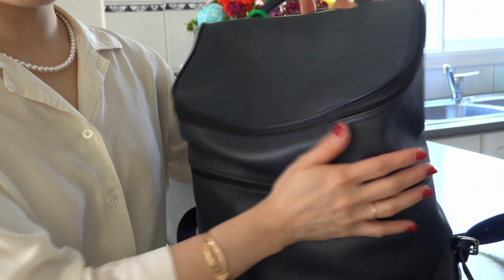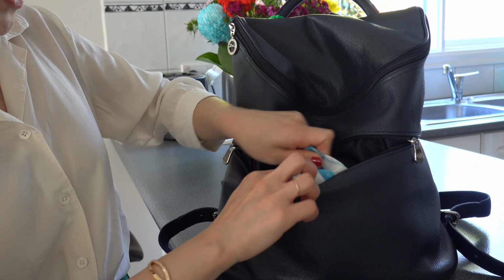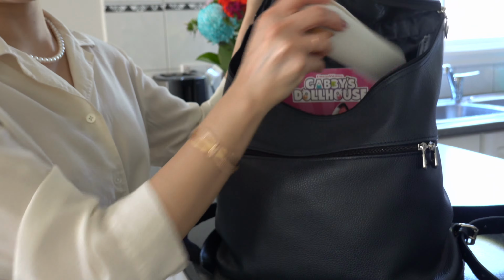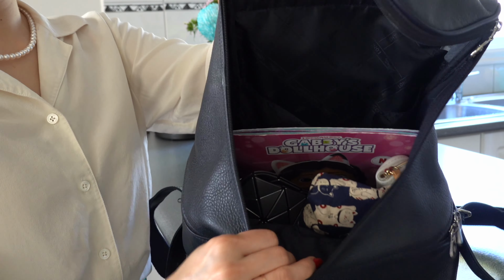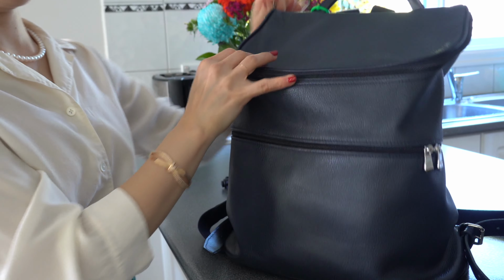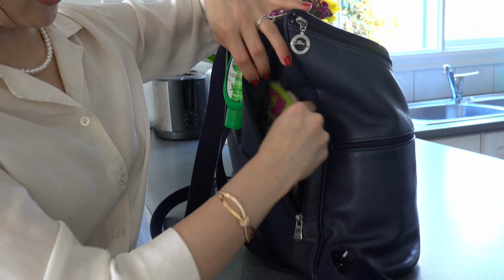If I go out with my daughter and I need to carry lots of stuff, I put our facial tissue, wipes, everything we need in here, and the big compartment. I can fit in some pencils to do coloring, and a card holder, a little coin purse, and it's super roomy inside. And on the back, we have a side pocket. Can put something in here for easy access.